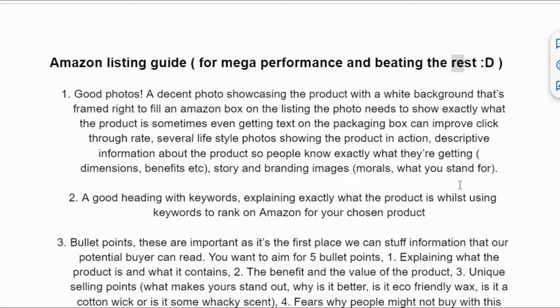So the first thing is having good photos. A decent photo showcasing the product with a white background, and it needs to be framed right. It needs to be able to sort of sit in the box. You don't want it too small. The thing is with Amazon listings, it kind of reframes it to a certain size. So you want to work out what that size is and make sure your photo fills the box. You don't want to be showing up on the Amazon search with like a tiny candle and then loads of white space. So you want to try and make sure that's kind of optimized as well. And just trying to showcase your product as best you can.